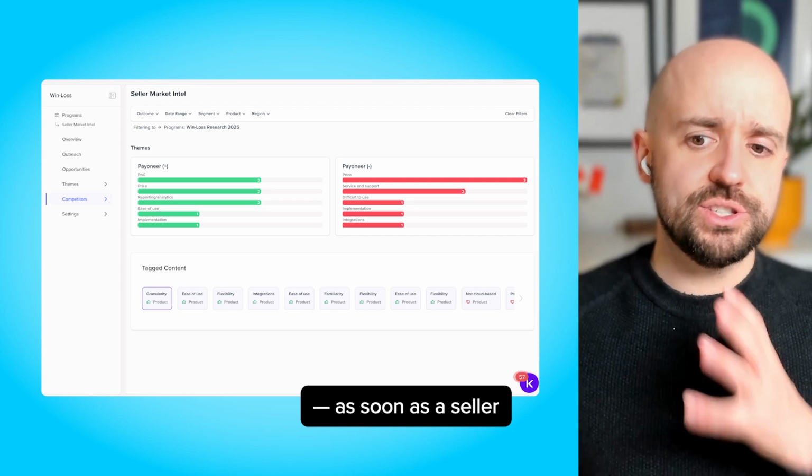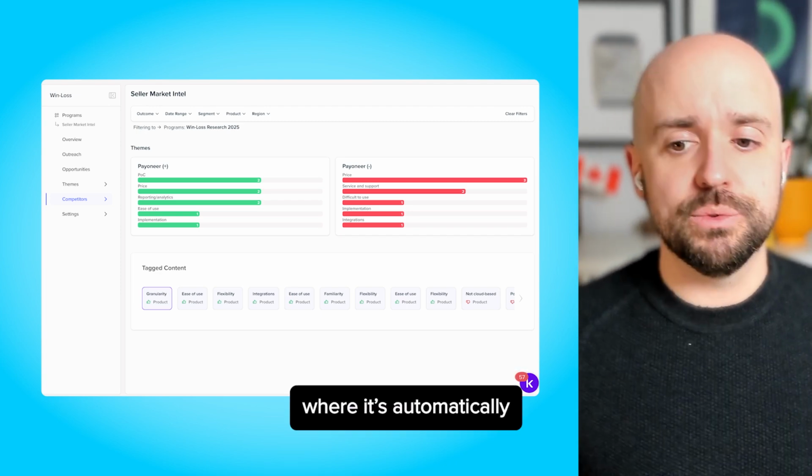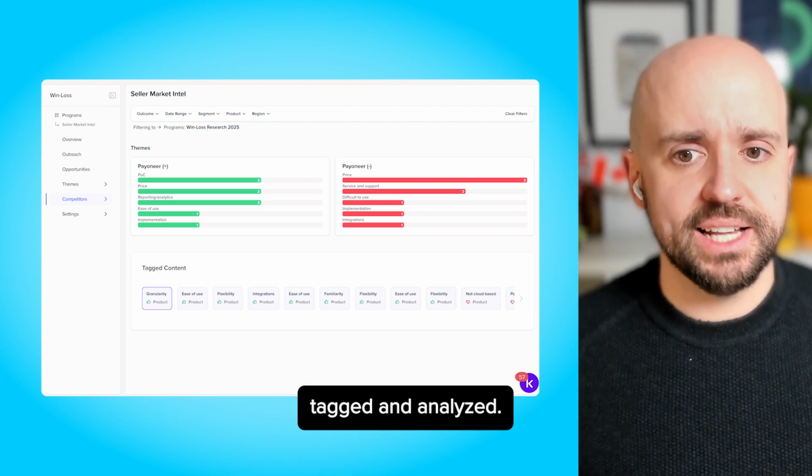Okay, so I've jumped into Klue so you can see that data in action. As soon as a seller finishes an interview, the data makes its way into Klue where it's automatically tagged and analyzed.